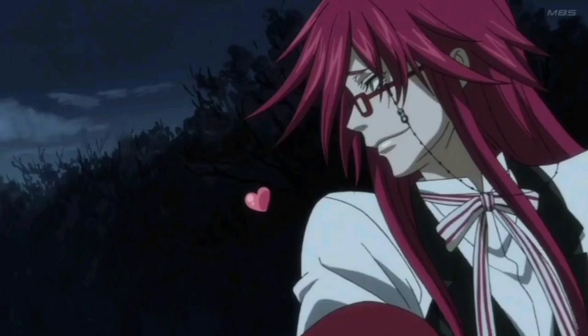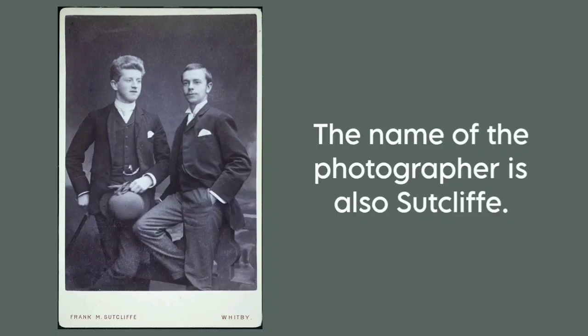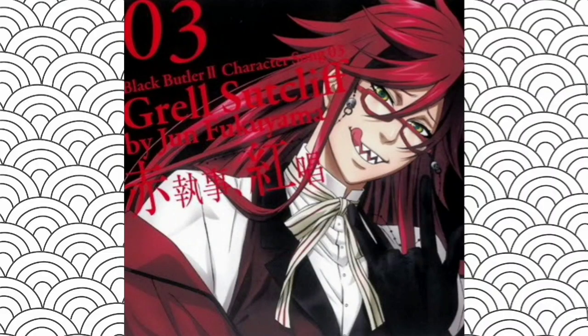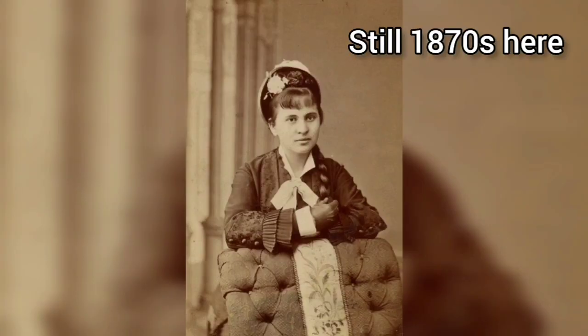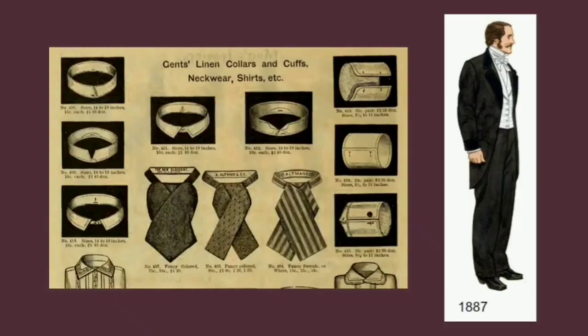The collar is okay, I've seen stuff like this. The western bow tie originated in the 18th century from what I know, but I saw pictures of people from the 1880s and 1890s wearing them. Some of them were bandits, but Grell does whatever she wants. Also, I saw similar stuff in 1880s fashion plates. Probably Anna got her inspiration from there.